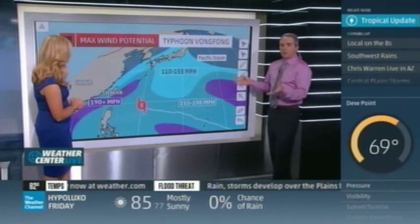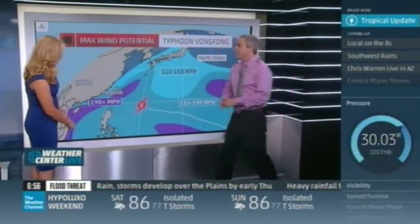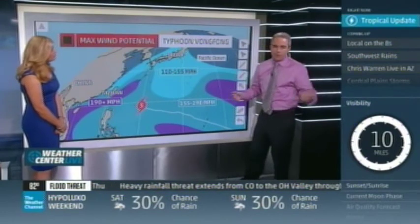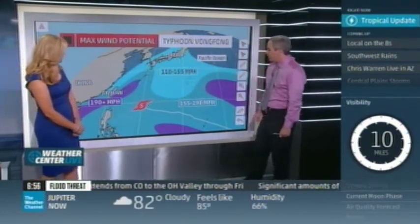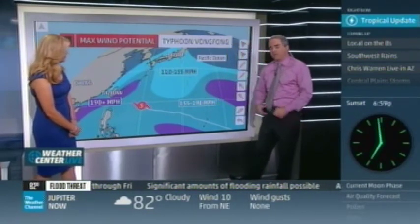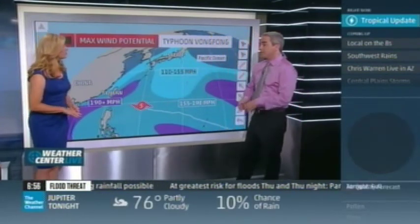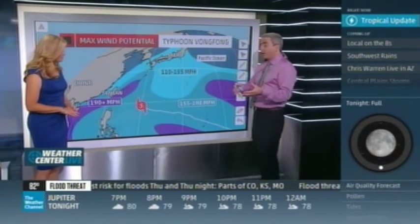And what I plotted here is a really cool plot. This is going to take me a second to explain. It's called the max wind potential. Basically, it's a theoretical estimate of how strong a storm can get based on the ocean and the atmosphere around it. Right now, Cat 5 Vongfong is in an area that could support a 155 to 190 mile per hour typhoon. So this thing has basically maxed out everything it's been given. It's used the ocean, it's used the atmosphere, and got as strong as the atmosphere and ocean would allow it to get.